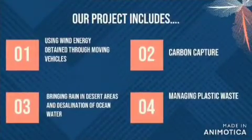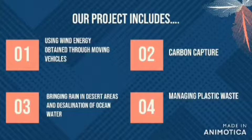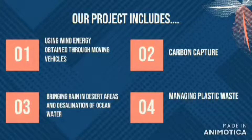Our project basically includes four main projects, which are using wind energy obtained through moving vehicles, carbon capture, bringing rain in desert areas, and desalination of ocean water, and managing plastic waste.